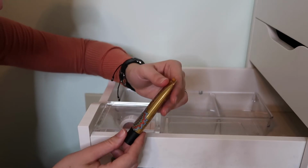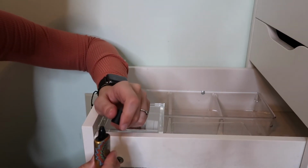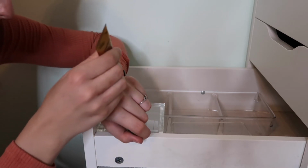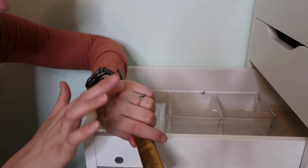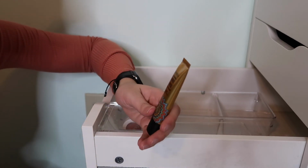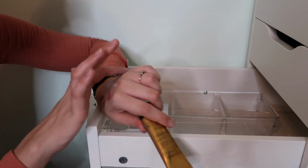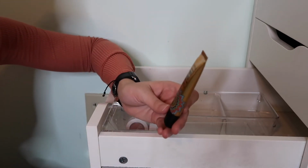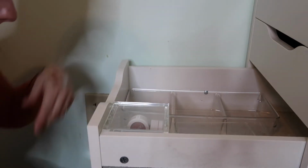Then I have this Photo Finish Smooth and Blur from Smashbox. This came with the spray and the primerizer. It was like a little holiday kit. It's definitely that silicone-y primer, which I don't really use anymore. So I think I will hang on to this for now.